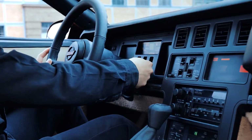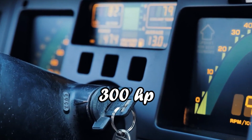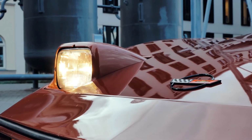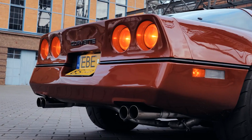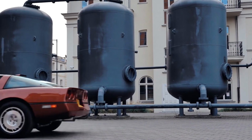The 1992 C4 LT1 specs produce about 300 horsepower. If that does not do it for you, the ZR1 spec offers more than 400 horsepower. You know what they say about American muscle? It is a combination of raw power and expert handling skills. This car offers a rear-wheel drive with a 4-speed automatic transmission to aid your handling skills.